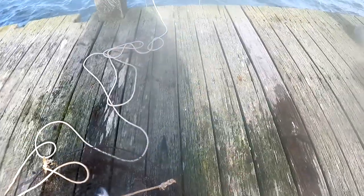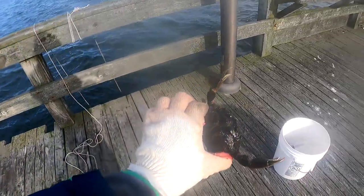I'm only letting this trap sit for like 3-4 minutes. That's it. I wish Capture had this kind of action in the summer with blue crab, bro. Dang, that's a big green crab. I'm gonna let one of the smaller ones go and put this one in here. Which one's the smallest? All these are really big.